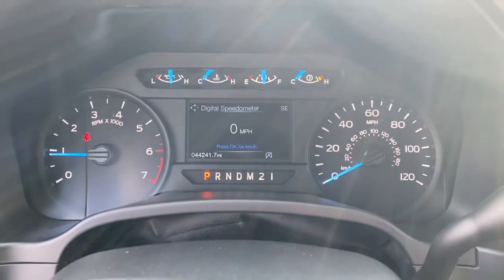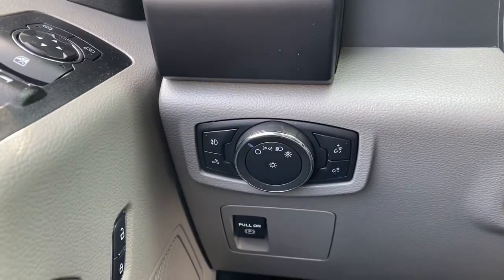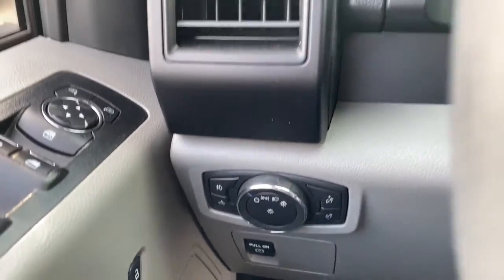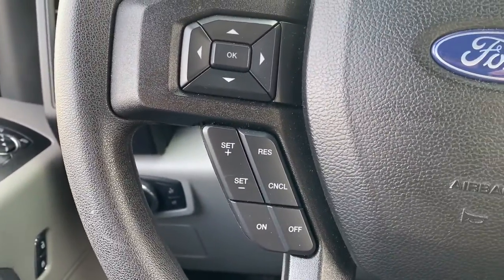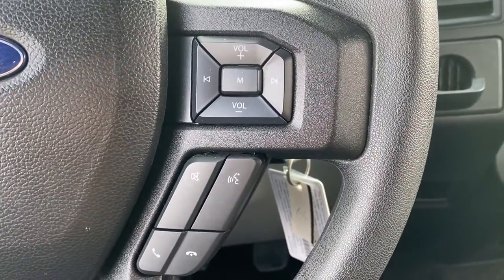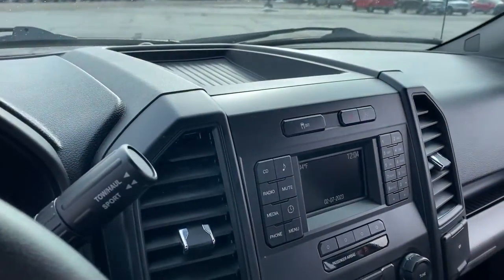These are just some of the great options this vehicle comes with: fog lamps, electronic stability control, aluminum wheels, trailer hitch, intermittent wipers, traction control, tire pressure monitoring system, passenger vanity mirror, automatic headlights, MP3 player.